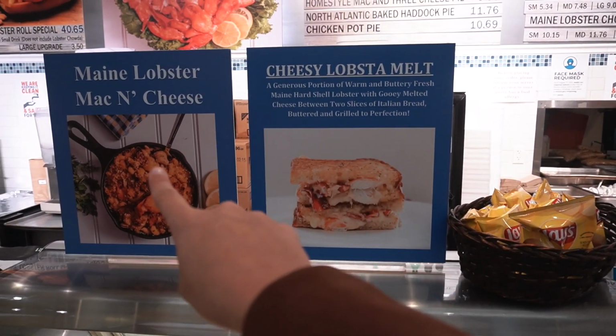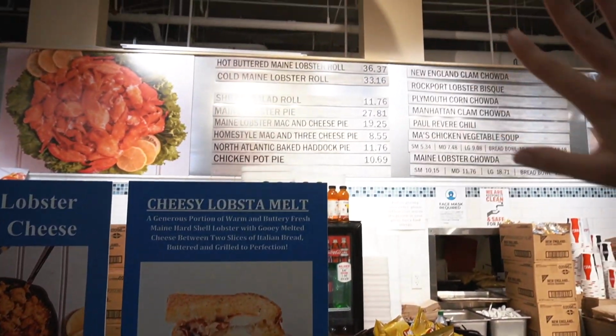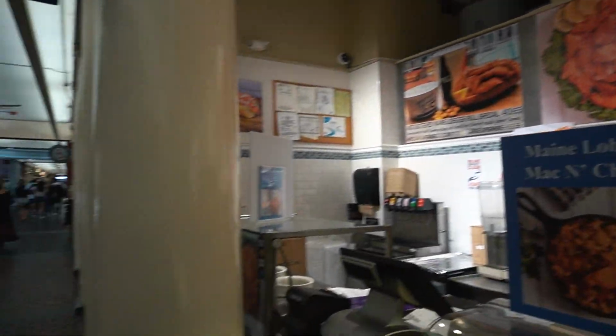That looks so good. All of that looks so good. On Sunday we're also gonna pass through here. Oh, really? We can have, yeah.